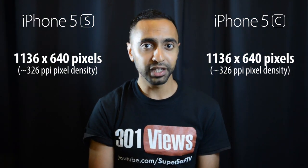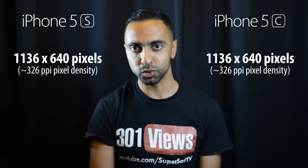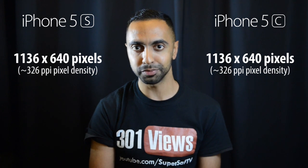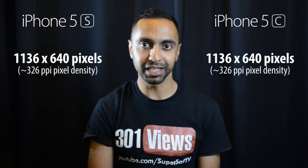But if you consider all of the competitor devices out there, such as even the Nokia phones have 720p screens, and pretty much all the Android flagships have full 1080p HD screens. So that personally is quite disappointing for me.